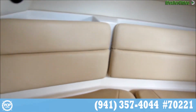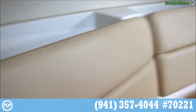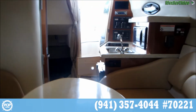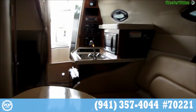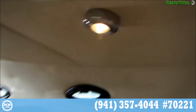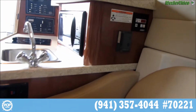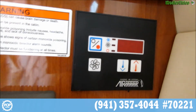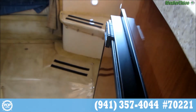So I'm going to move forward and just let you see the cabin from far forward. Oh, and there's storage back here. There are your speakers. Storage behind the seating. Plenty of storage. And so now we're looking out towards the cockpit. Very spacious feel. Lights throughout. This boat does have AC and heat. There's a thermostat right here to control that. Carbon monoxide alarm. They've had a dehumidifier in here. The seller's really trying to take good care of their boat.